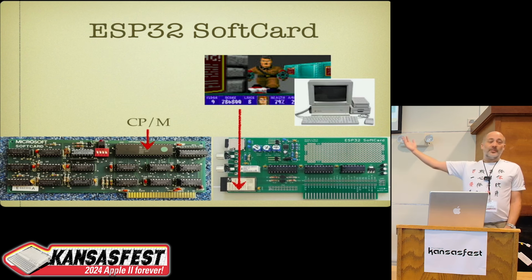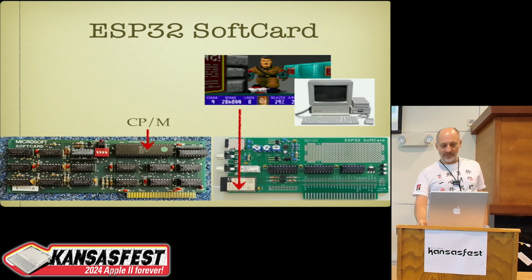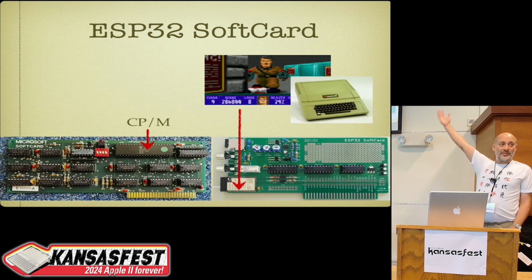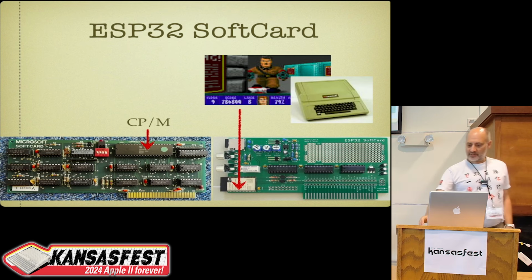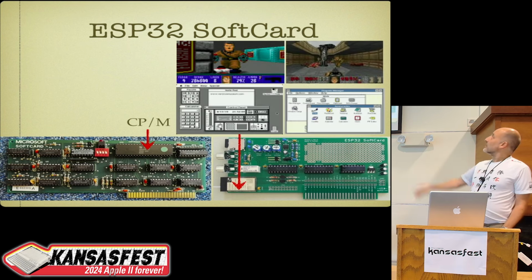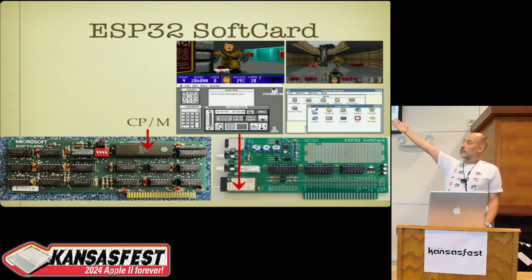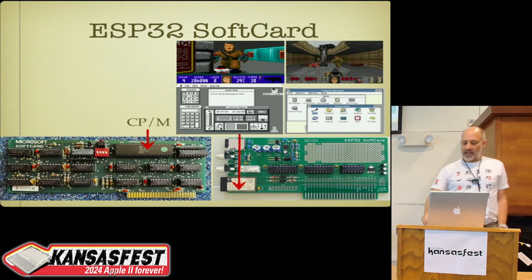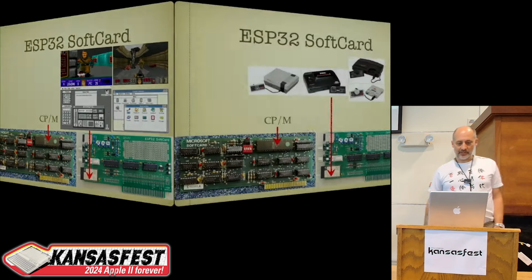So what it allows you to do? It allows you to run Wolfenstein 3D on your Apple IIgs. But it's possible also without this card. So it allows you to run Wolfenstein 3D on any Apple computer. Allows you to run Doom, emulate black and white old Macintosh, and emulate old PC with DOS or Windows early versions.